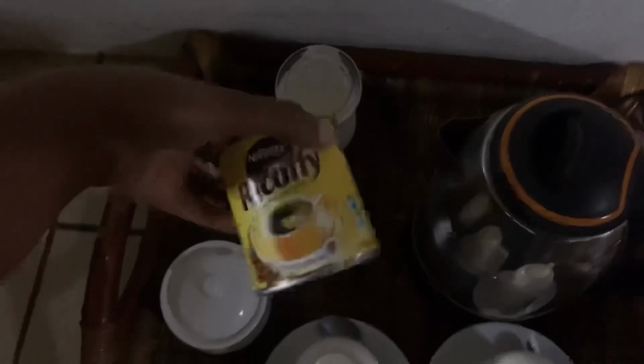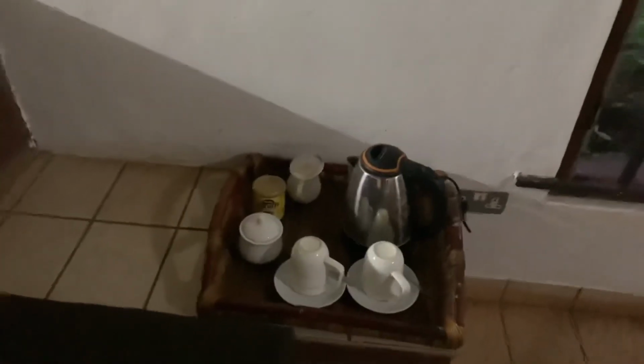Yeah, so I'm back in my room now and I wanna take a shower, guys, because I need to shower. But yeah, this is my room once again. All nice. And by the way, they bought me coffee. Some lady bought this coffee and I think this is milk. And yeah, this is sugar. And these are my cups. So right now, I think I'm just gonna shower, and then I'm gonna have tea or something.